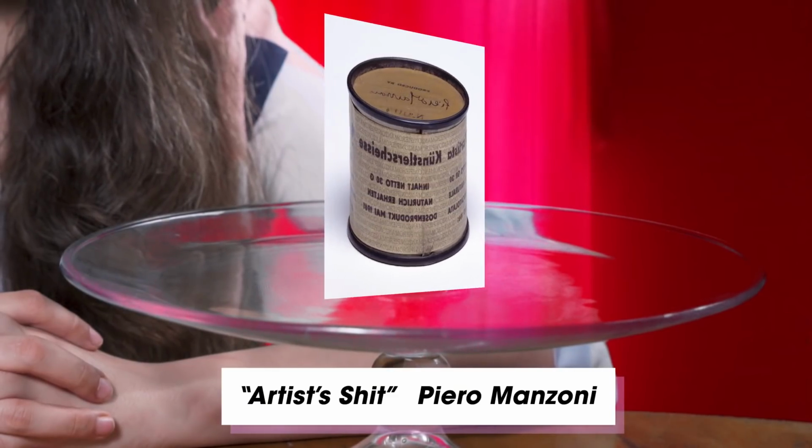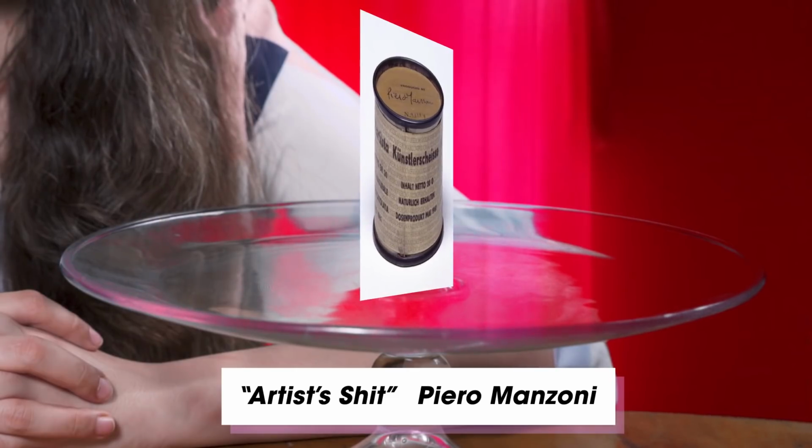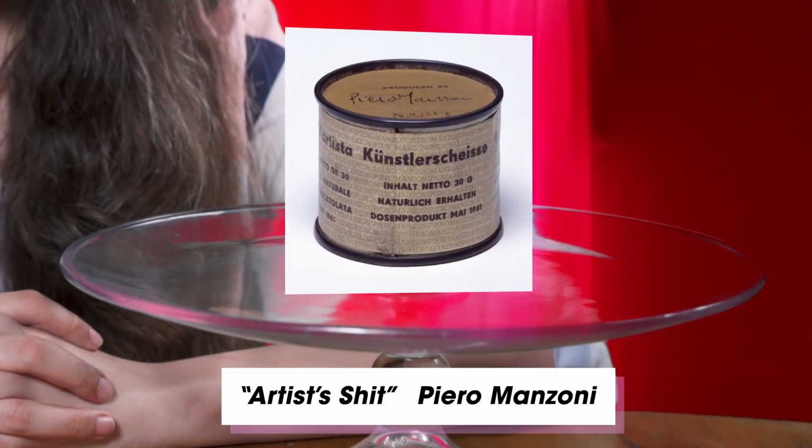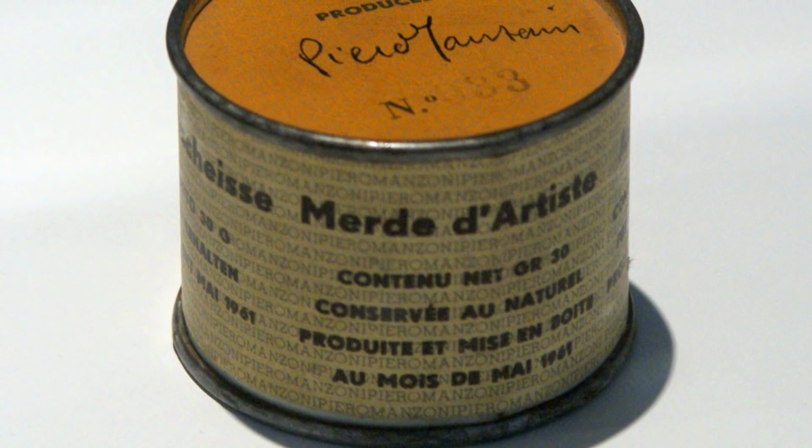Shit. Yes, shit. Literal shit. Specifically, artist shit. Created by Piero Manzoni in 1961. Consisting of 90 tin cans, each with 30 grams of fecal matter, this artwork is freshly preserved. I can't wait to get my greasy mitts on these. Allegedly, Manzoni's piece was inspired by his father, who said his work was shit. I wish my father inspired me.